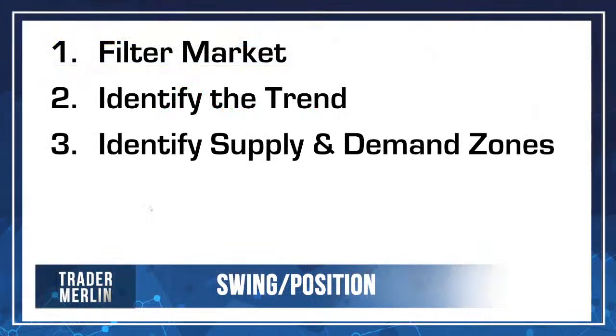Identify supply and demand zones. This is probably, I couldn't really figure out what to make the most important step here, but obviously I need to filter out the market so I don't look at stuff that's wasting my time that I wouldn't trade anyway. Number two, find what that trend is, and then in that trend, start mapping out those key points where I feel like price is going to turn.